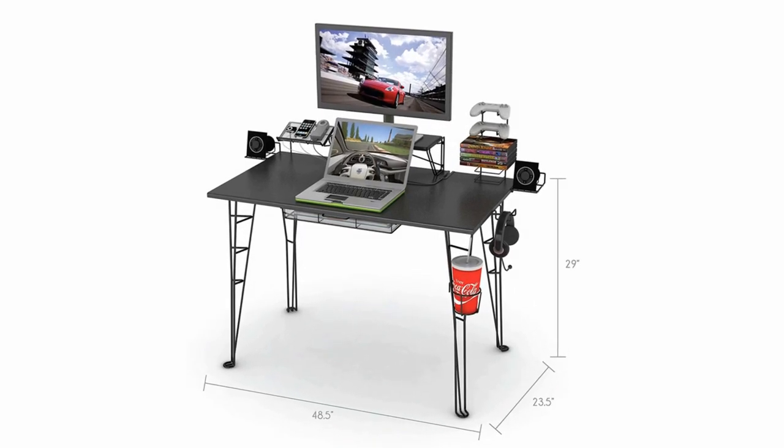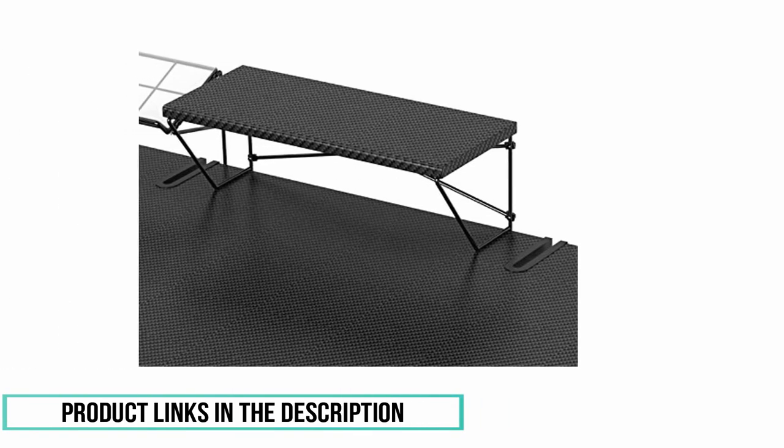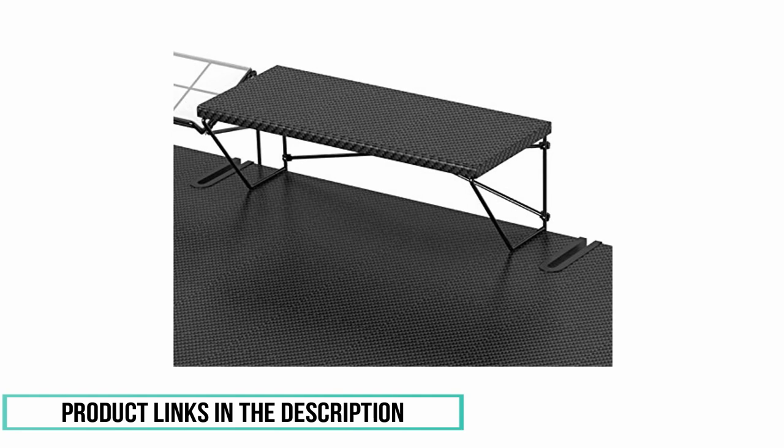Parents of avid young gamers will love the way this desk aids in organizing the home while still offering access on a console or PC. The desk, TV stand, and game storage solution are very easy to assemble, even for novices. On the downside, users have pointed out that it does not last for long.